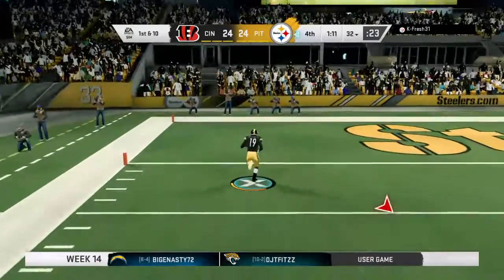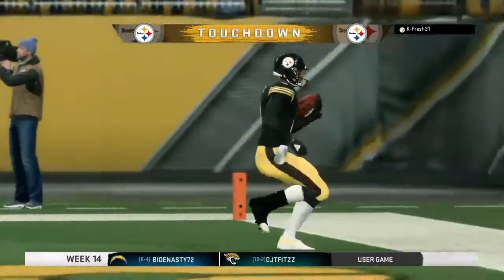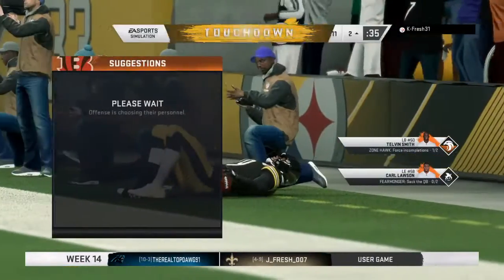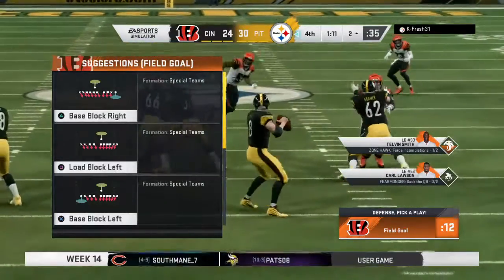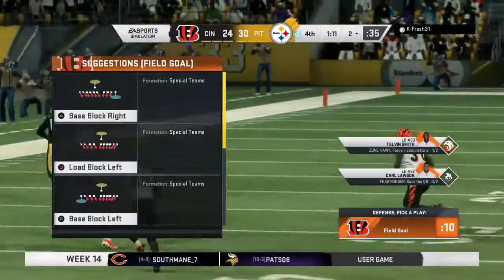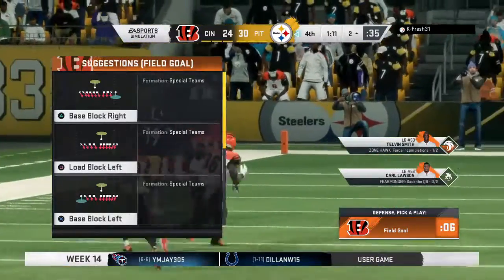He'll find Smith-Schuster. That's complete. And into the end zone. Touchdown, Pittsburgh. Juju Smith-Schuster with his 2nd touchdown of the game, number 8 on the season, as his guys have taken the lead here in the final 2 minutes.